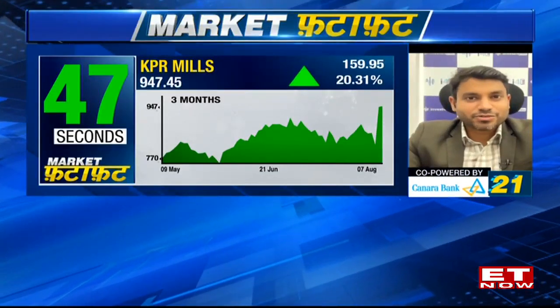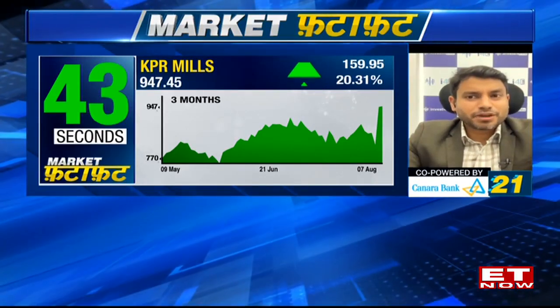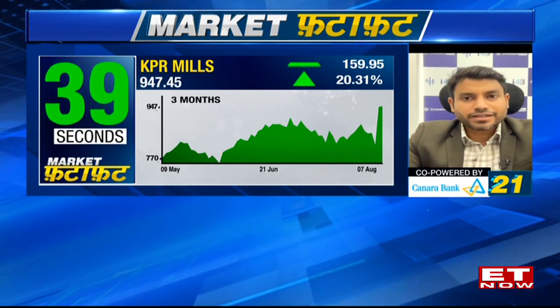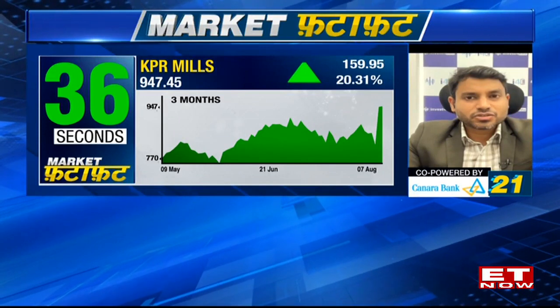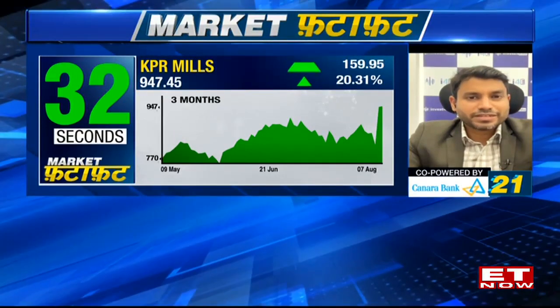So most of the textile stocks were up and away in trade yesterday. Today also it opened with a gap up. It has given up some part of the gain from the highs, but I still believe it's a good stock to look at and maybe add to your portfolio. It's broken out from a trendline resistance on extremely healthy volumes, and the correction that we've got from the morning is a good entry point again in the stock.